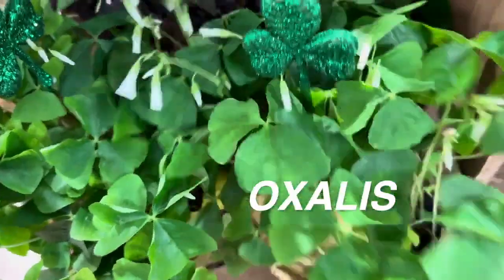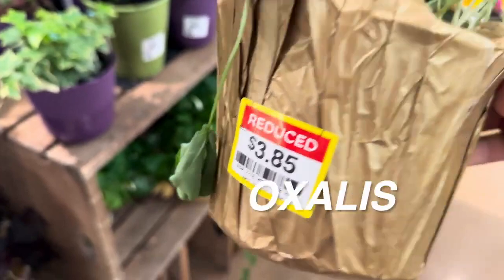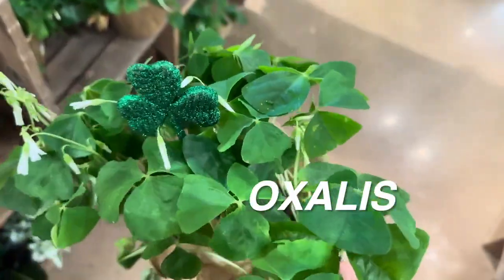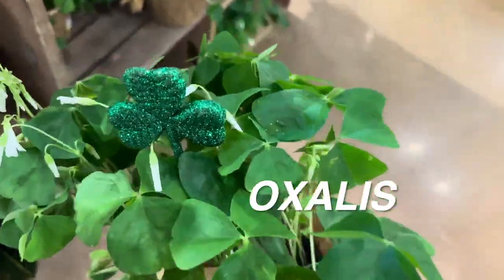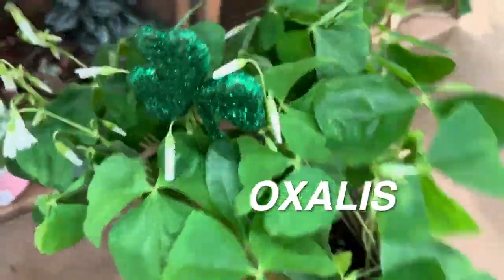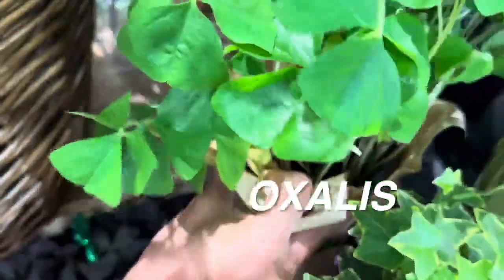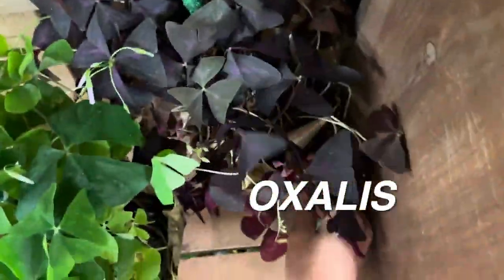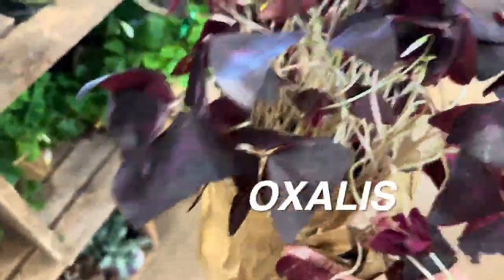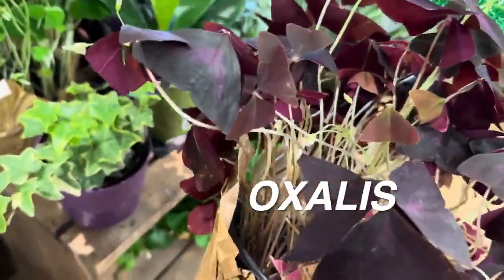And you can see right here we've got some oxalis plants. St. Patty's Day is over, and you can see this is reduced to $3.85. Now, I did ask during a live premiere chat the other day if we could grow shamrock or oxalis indoors, and people said yes. So I might go back to this Kroger and purchase this plant. But again, me spending that money on those variegated sport alocasia kind of blew my budget for this week in terms of plants. But you can see here, this is a gorgeous looking purple oxalis. This is $3.85 as well.